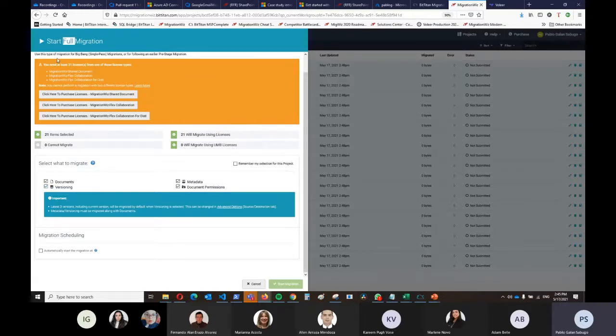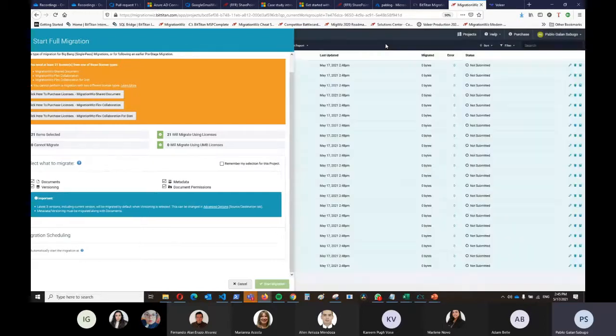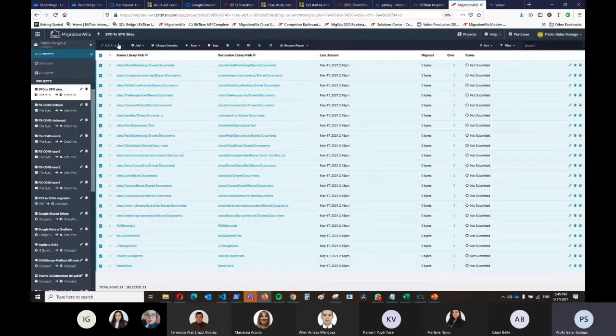We can submit this pass before the cutover, and after the cutover, submit another full migration pass. Since we are migrating versions, during the next migration pass, we'll be updating the versions of the already migrated documents. So the destination will have the most recent versions.